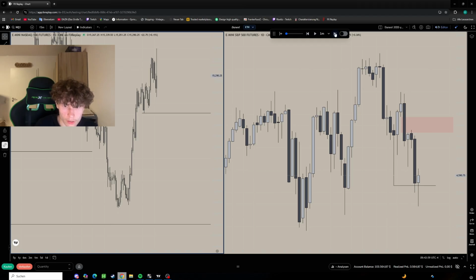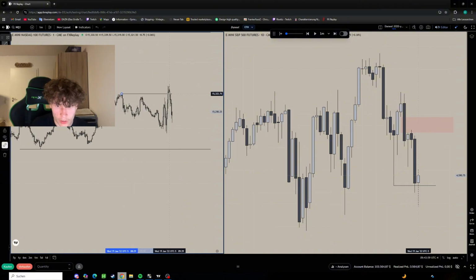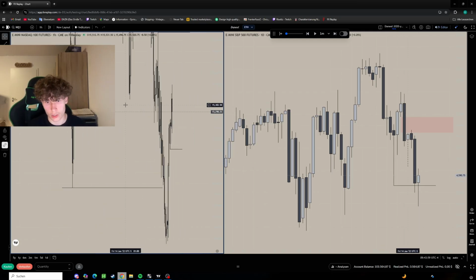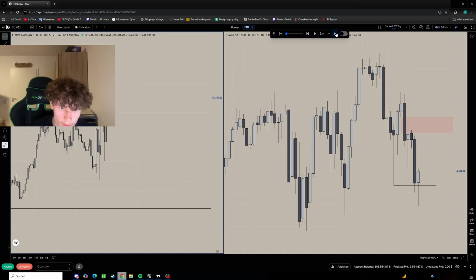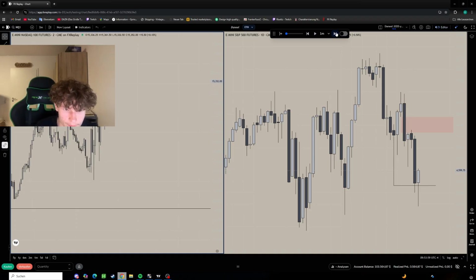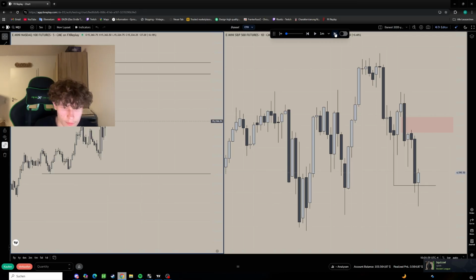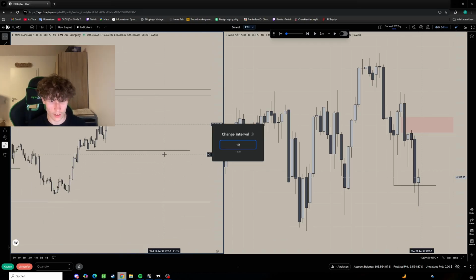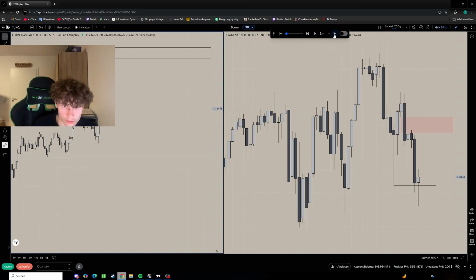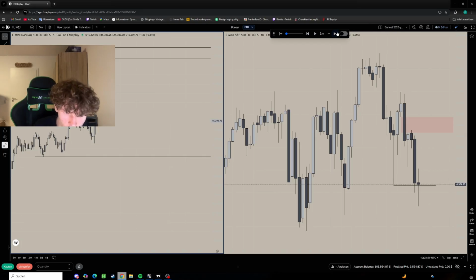Because it doesn't look that clear to me. We swept out this high, but it's not inside of a fair value gap, so it's not really worth taking. That's why I don't take these trades. It doesn't really look good. I have no clear idea on what trade I would take, so I'll probably just skip. There's no fair value gap being created, so nothing.